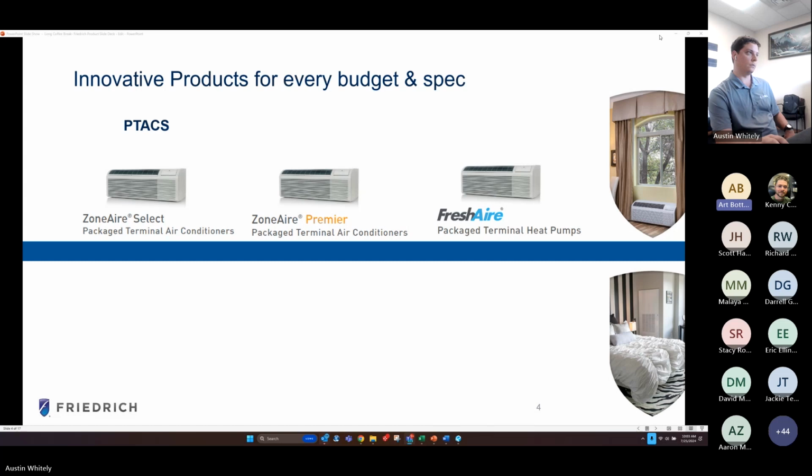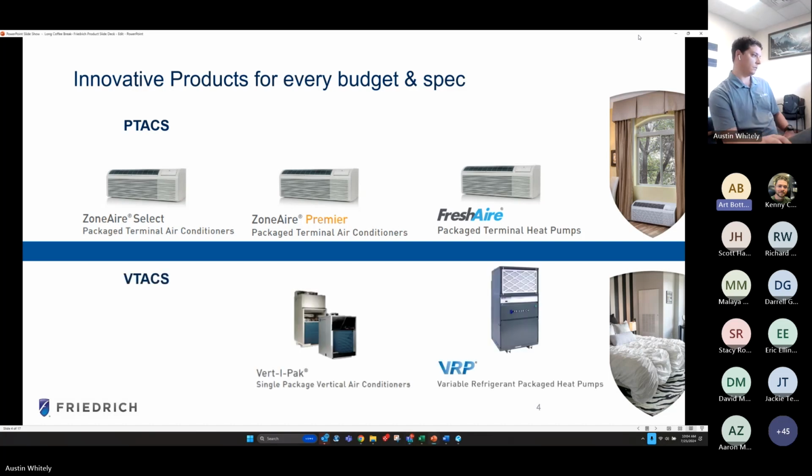Then we go to the Zone Air Premier, which is available in heat pump or electric heat. And it has a rotary compressor, so it's a little more efficient. And it is actually the quietest PTAC on the market. And then there's our Fresh Air PTAC, which again has an inverter compressor and an inverter fan, variable speed unit. And it is also pretty quiet, but it's about 2 decibels louder, hardly noticeable. But it is a very popular unit simply because it brings in fresh air and mixes it into the room to keep the room fresh.